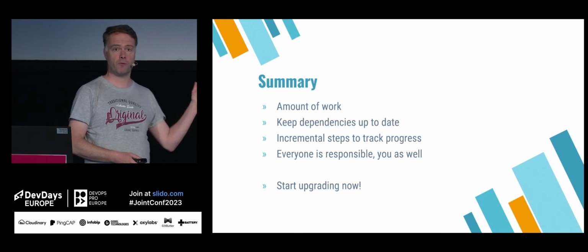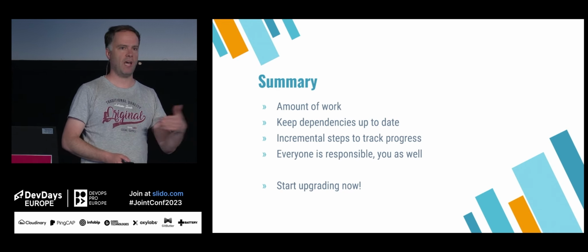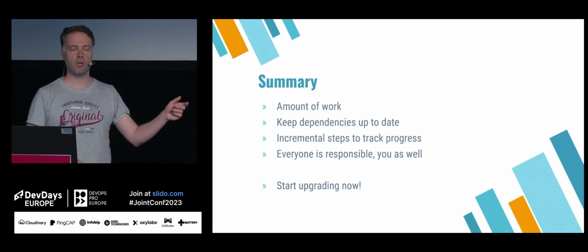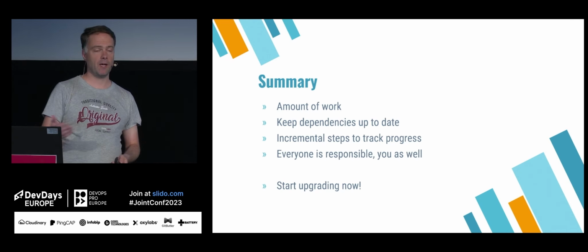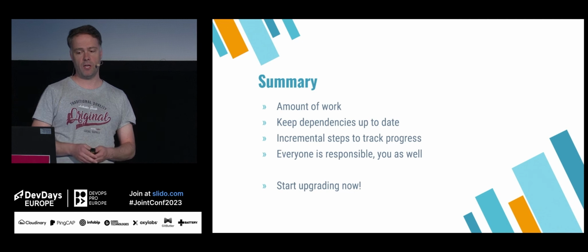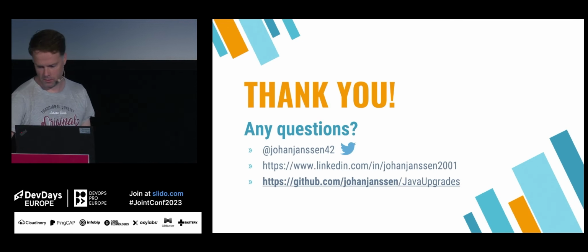And I think going from 17 to 21 will be really easy because I haven't seen any major removals there. Of course you can improve your code by not using the finalizers anymore, but plain upgrading should really be a breeze. And I hope that OpenRewrite might also support Java 21 in the future if there are any quirks there, but let's see. So that's it.